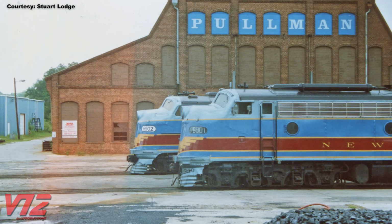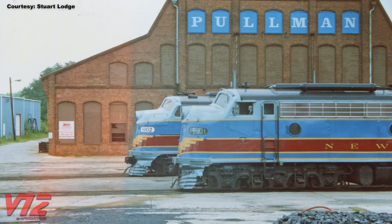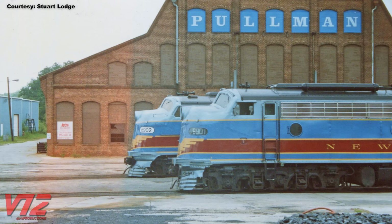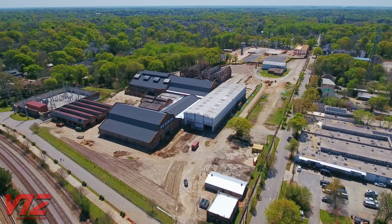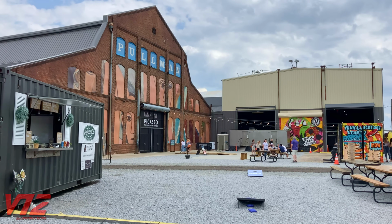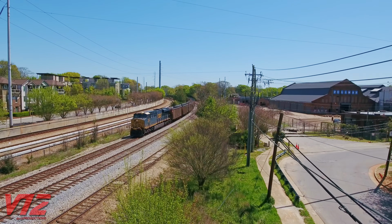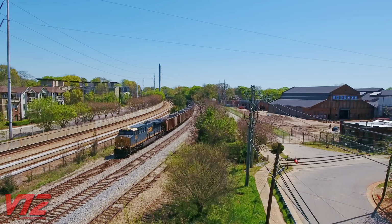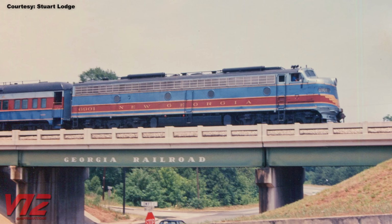Photographer Stuart Lodge captured 6901 in a variety of locations, including here at the Pullman Yard. The New Georgia maintained its equipment here, but long before that, passenger cars belonging to the Pullman Company were serviced at this property. It's now owned by Atomic Entertainment and rented out for various events. Now the Pullman Yard is right next to CSX rails, and here's another picture of 6901 on down the line.